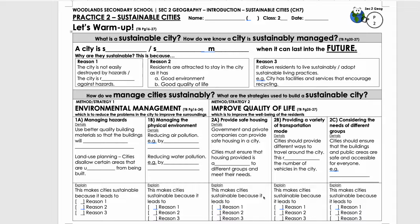Hi everyone, this is a walkthrough of your practice tool about sustainable cities. Okay, so we're going to just look at page 1 first. And then you can watch the subsequent videos for page 2 and the walkthrough for the questions.